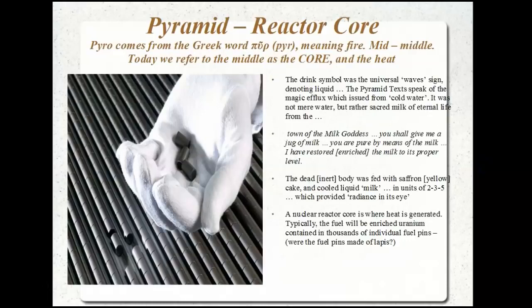So, pyramid, pyro. It comes from the Greek word pyre, meaning fire, middle. So today we refer to the middle as the core, and it's the heat and the core, pyramid.